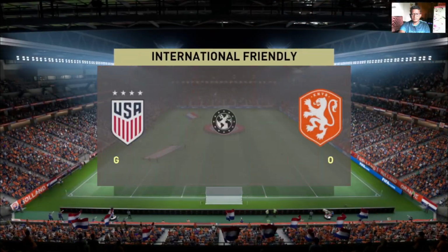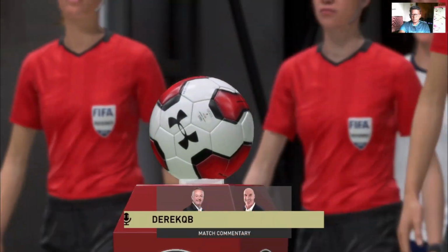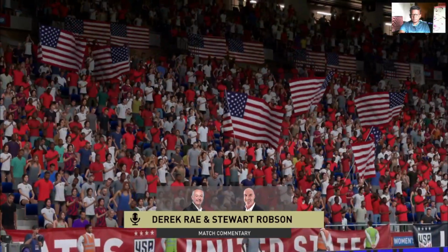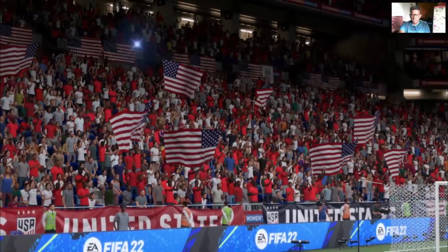Well, we hope it is a Japanese occasion to savour. We're here in Osaka. I'm Derek Ray, and adjacent to me in the commentary box is Stuart Robson. And with kickoff just moments away, we really should be in for a magnificent occasion. It's the United States versus the Netherlands.